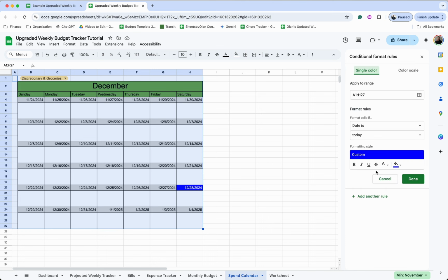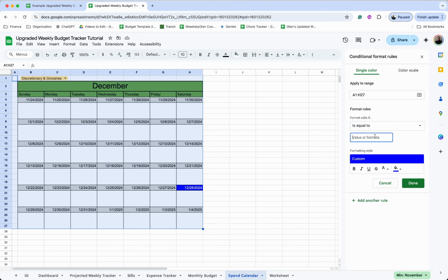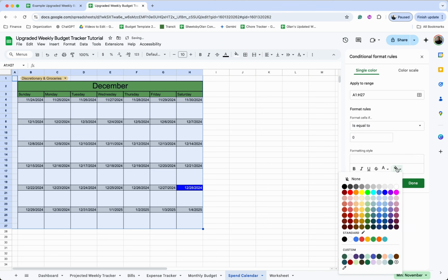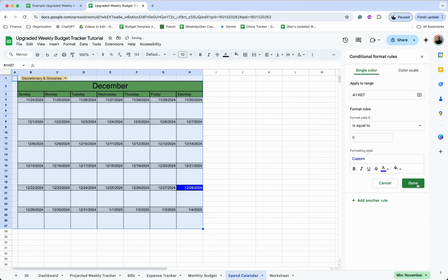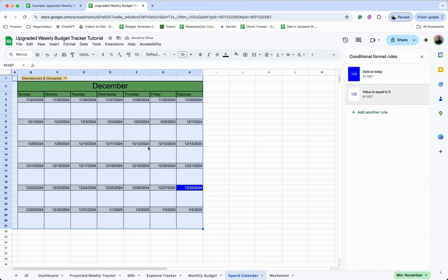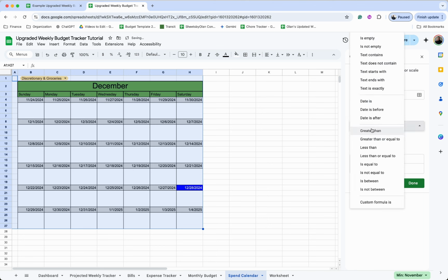All right, so I'm going to click into it again, then click add another rule to clone it. Now we're going to change it to format cells if is equal to 0. I'm going to clear the background color and make this a blue font and hit done. So now if the number is equal to 0, then it'll be blue. Click into it, add another rule, change this to between.